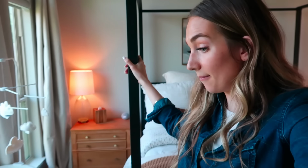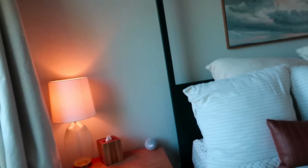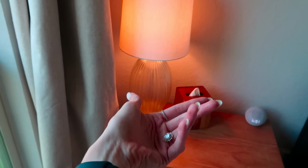Anyway, we found this bed at IKEA, and it was pretty cheap, and it's been great quality. We actually really, really like it. So shout out to IKEA for giving me the bed of my dreams, and it didn't break the wallet, which is great. Anyway, over here, this is Chase's side table with just our Alexa little things.